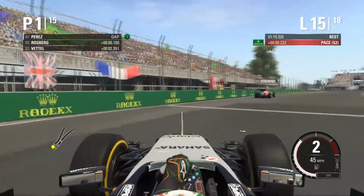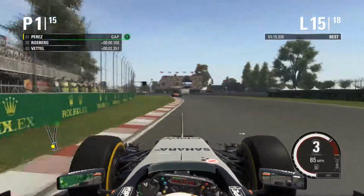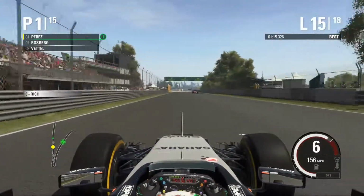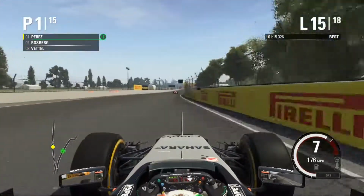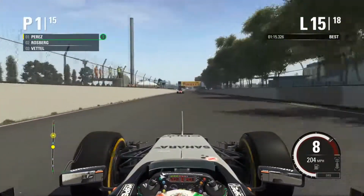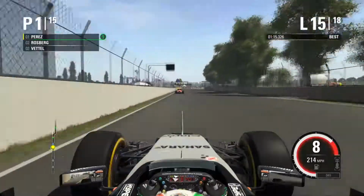He could cause a few issues between us two because we are fighting very hard, myself and Rosberg, and Vettel has started to catch up because we're slowing each other down. So it's letting Vettel and Massa start to get some pace back on us, and they're closing the gap. However, they are still about 4 seconds behind.